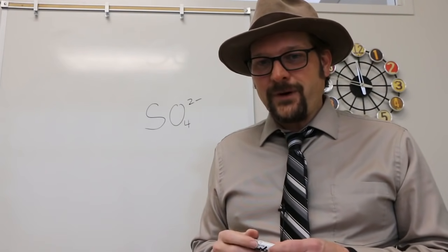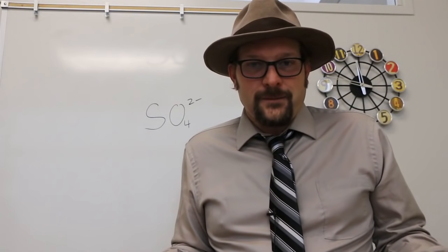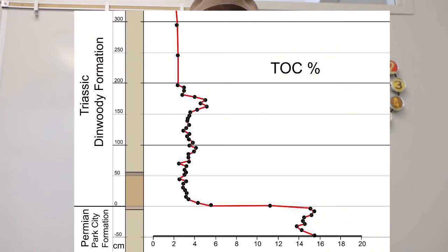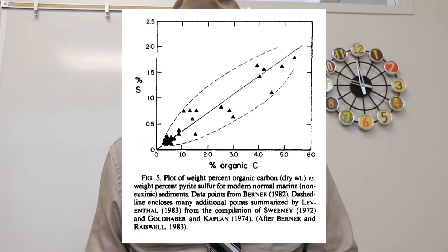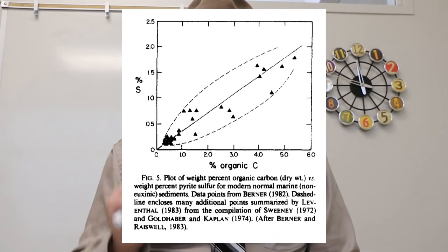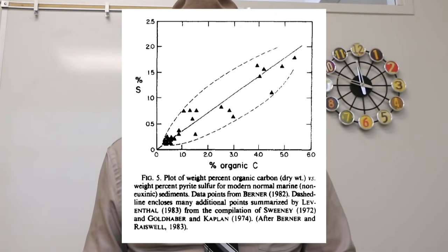The oceans at this point are also pretty much exhausted of dead bodies by now. This was pointed out to me by a colleague at the University of Iowa, Dr. Swanner, who noticed that my TOC percent did not peak with the sulfur. Now, typically there's a positive correlation between high sulfur in sediment and high organic matter, but I didn't have that. I had low TOC percent and high sulfur in the form of pyrite. There had to be something else going on in the oceans.